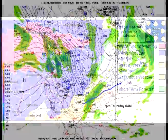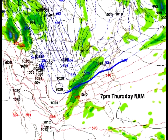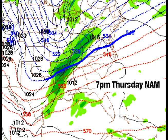Okay, a little different way of looking at the model. Dashed blue lines, the air is cold enough to support snow. Those are thicknesses, we call that, and the green is precipitation. So just a little less fancy way of looking at the model. Again, you're looking at precipitation in the form of snow, Ohio and Kentucky, 7 p.m. Thursday on the NAM model.